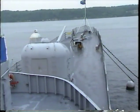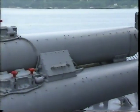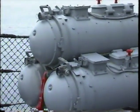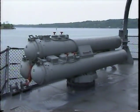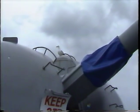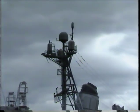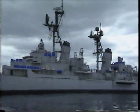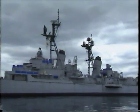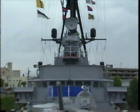Let's look around the decks now. Here's a torpedo tube. This is a 5-inch gun. The area above the main part of the ship is called the superstructure. It's painted black and is where you'll find radio antennas and radar dishes.